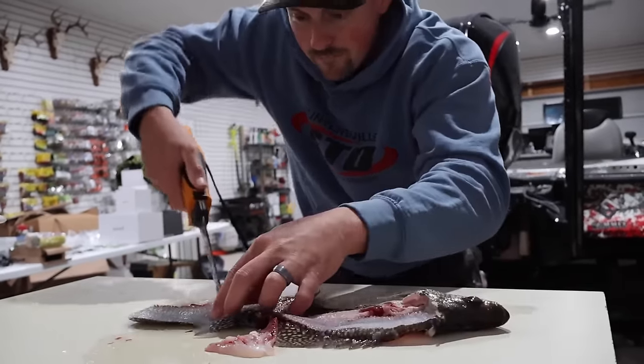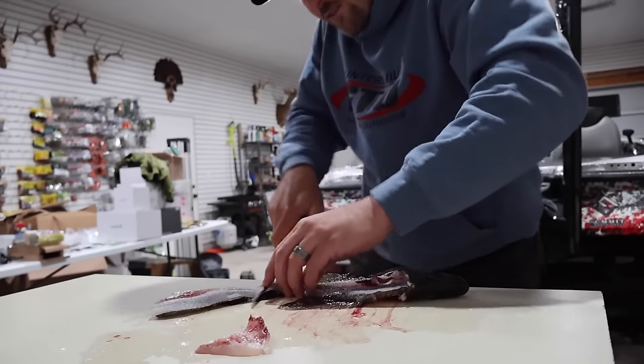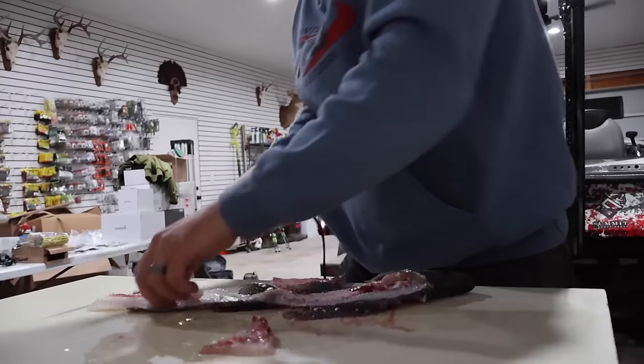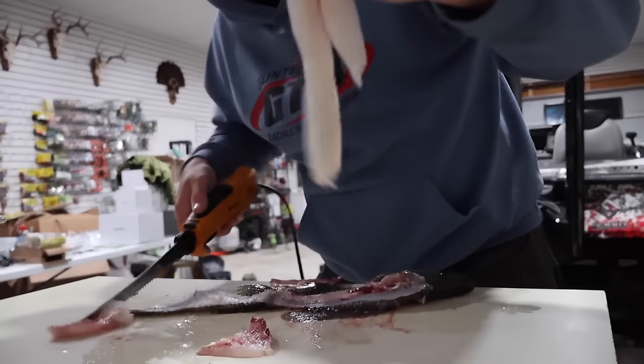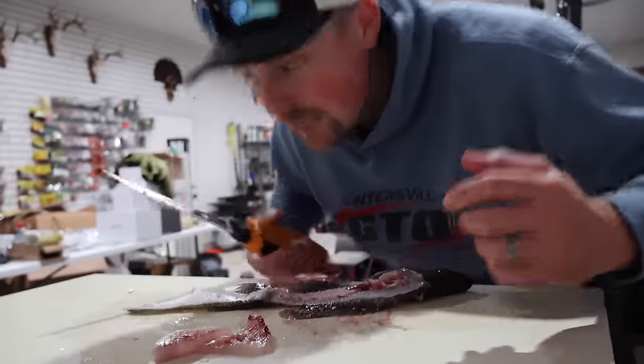Just like that. Go around the ribs. Cut the meat off. Boom. Look at that. Ribs done. Flay done. Boom. You're ready to eat.